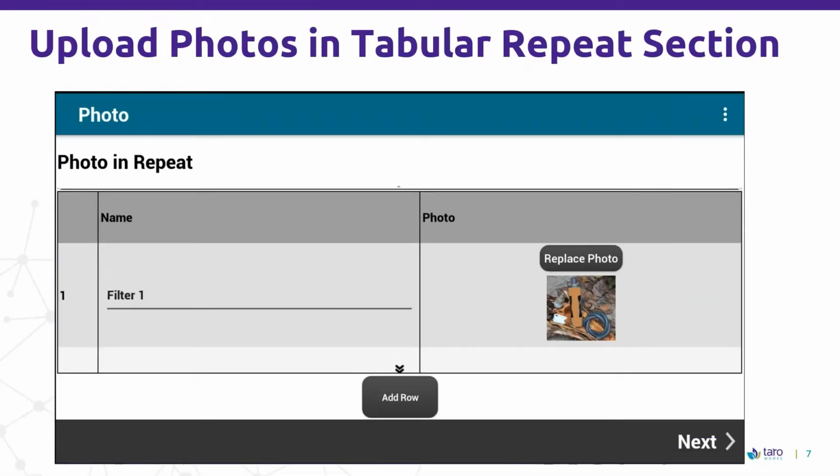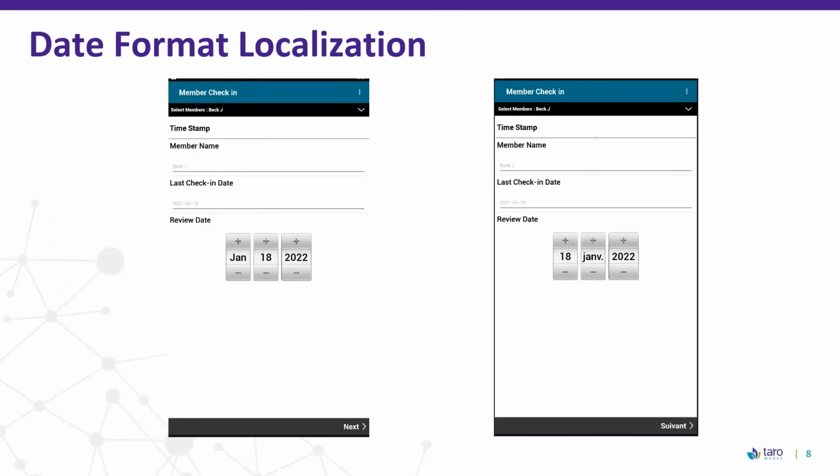Okay, the next improvement is the date format localization. Prior to TaroWorks 7.0, the dates were always displayed and collected in the format of month, day, and year, as you can see from the first screenshot here. Now with TaroWorks 7.0, mobile users can view or enter dates in a format based on their mobile device language. In the second screenshot here, the device language is French, so the date format changes to day, month, and year. Please note that this change is only on the date display, the date widget, and this will not change how the data is stored.